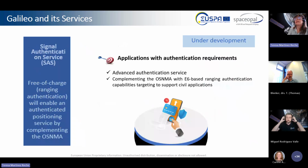Another service that is under development is the Signal Authentication Service, SAS. This SAS service enhances trust in Galileo navigation data by enabling users to verify that the received signals are genuine and have not been spoofed or altered. In geomatics, this service is relevant for ensuring the reliability of positioning data using surveillance, mapping, and geospatial data acquisition, where data integrity is essential for accurate spatial analysis. So, compared with OSNMA, SAS authenticates the ranging code, while OSNMA authenticates the navigation message. SAS will complement OSNMA, being stronger and demonstrating more capability. And it is under development, this service.